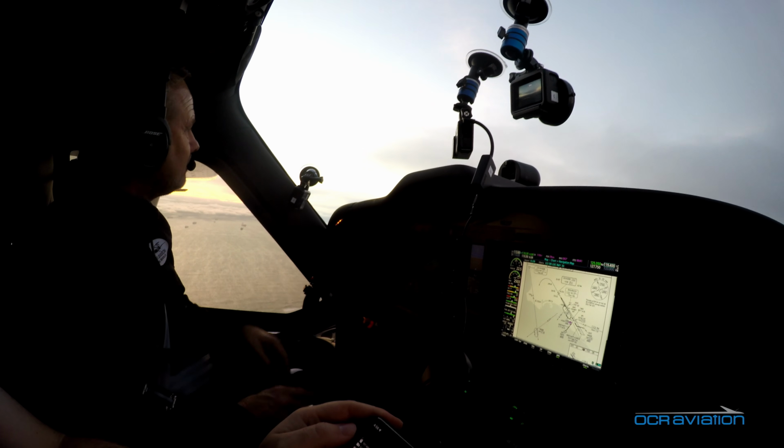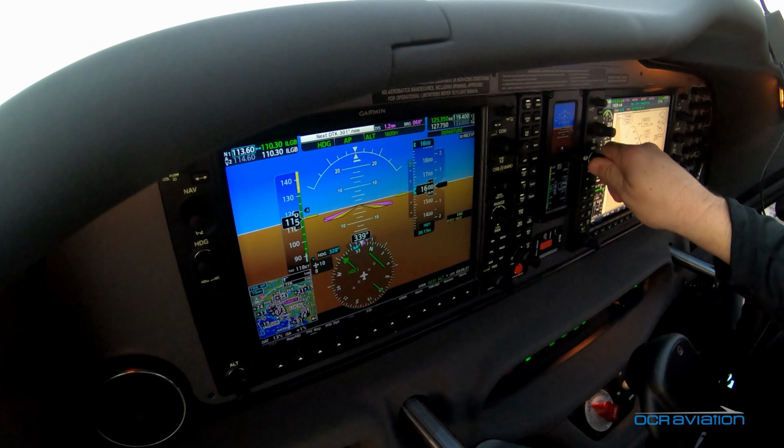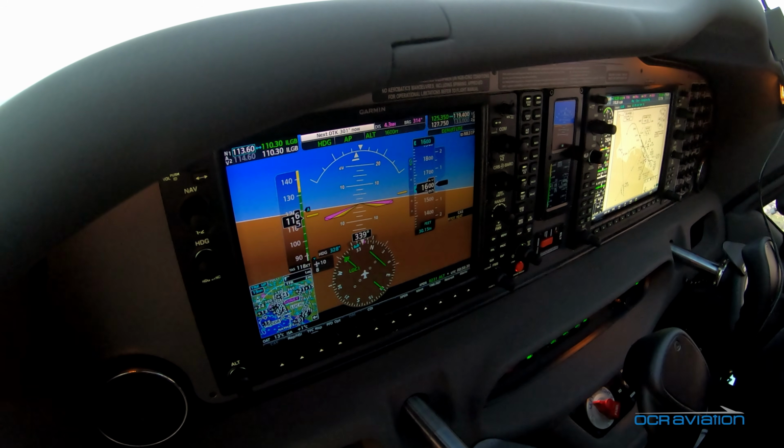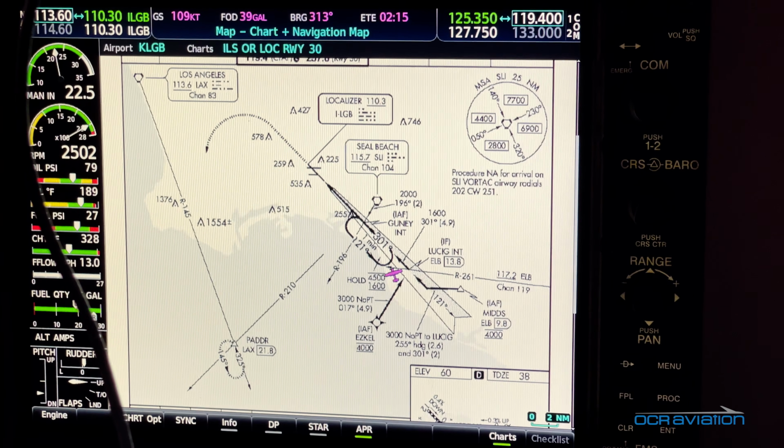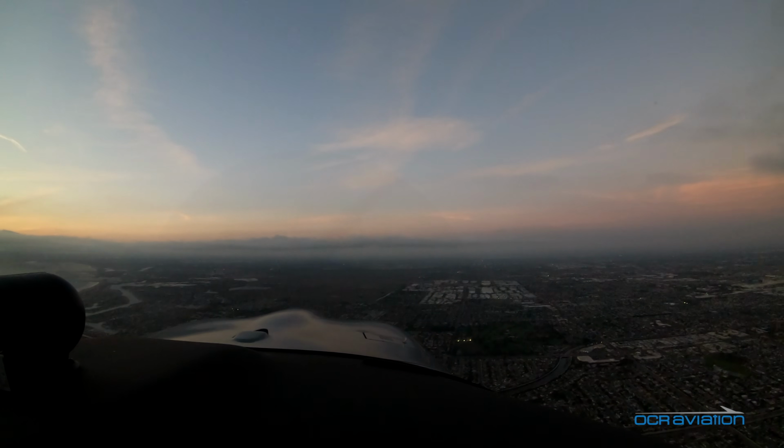831 Papa, you're 4 miles from Gunny, fly heading 330. Maintain VFR, park express crew, no separation service provided. 330 to join, and practice approach is approved for 831 Papa. There's 8 Charlie Delta right, turn 300.